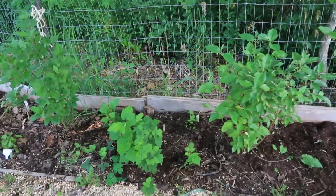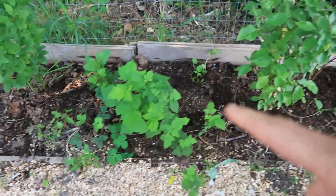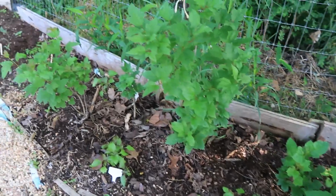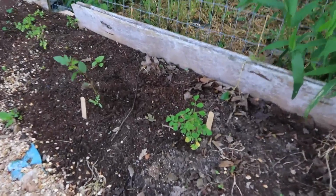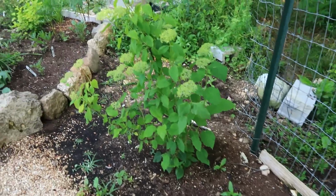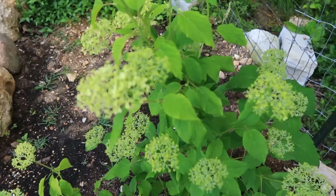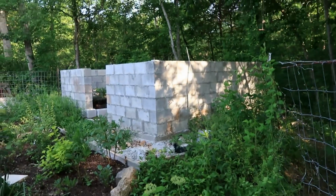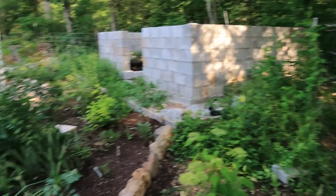I'll just continue along this whole back edge here too while I'm at it. This is a red twig dogwood bush, some more raspberries that need to be transplanted into a sunny location, high bush cranberries, and then we've got a few annuals tucked in here. This is our moringa plants and roselle. This is an Annabelle hydrangea that's going to bloom for the first year. This looks like it's going to be gorgeous. This is our composting center back here. So now I'm going to go back the other way here.